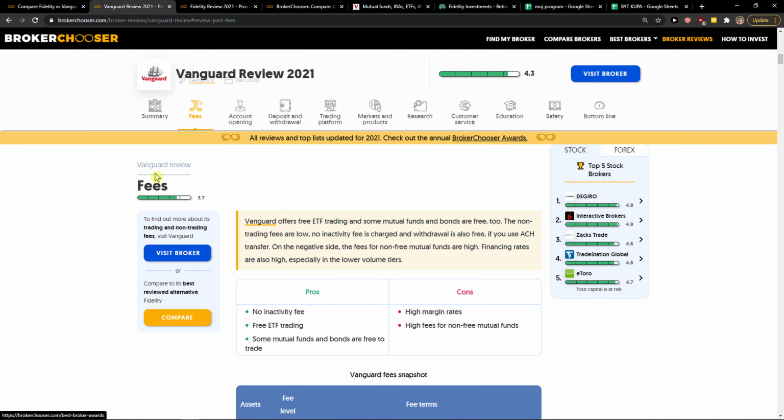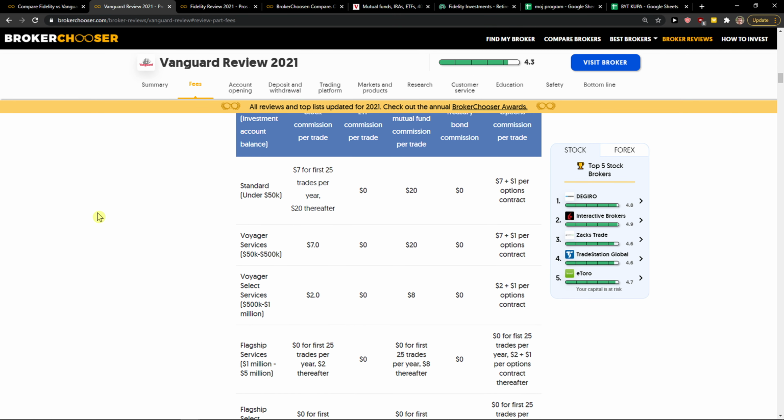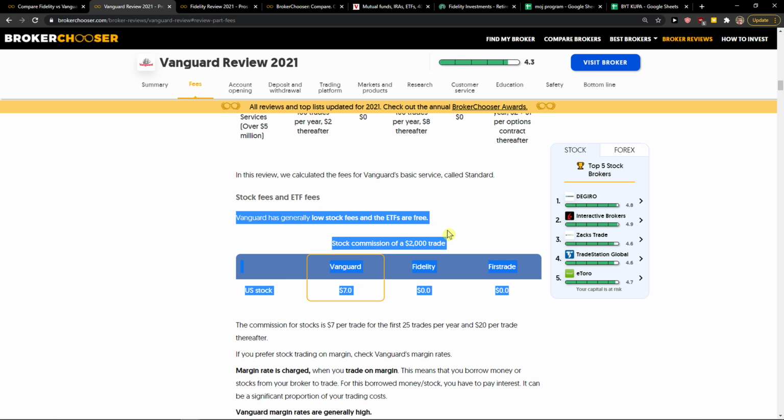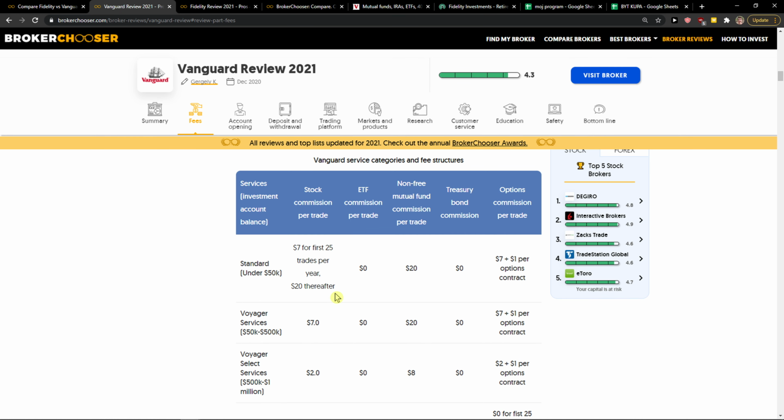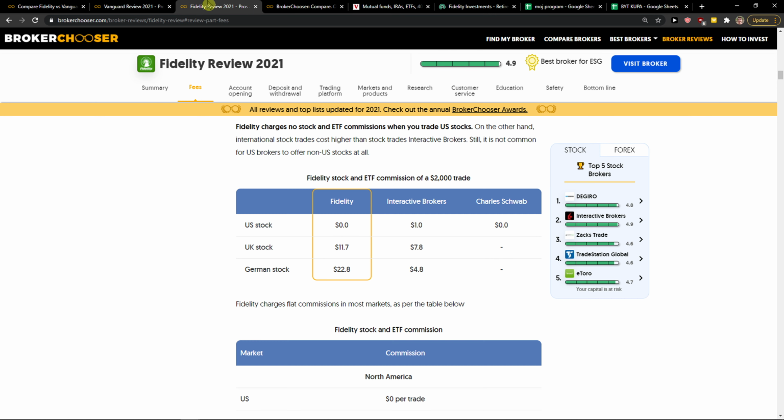So the first thing is fees. Vanguard has generally low stock fees and ETFs are free. Stock commission on Vanguard is $7 if your assets invested are under 50k: $7 for the first 25 trades per year, $20 thereafter. So if you have under 50k in your account, you're going to pay $7 for the first 25 trades, then $20 thereafter, but you'll have the Vanguard ETFs for free. This is something you need to keep in mind.